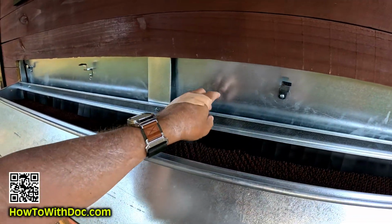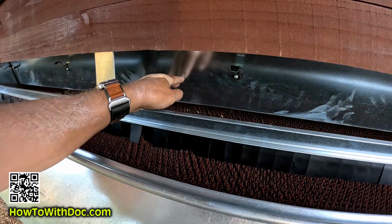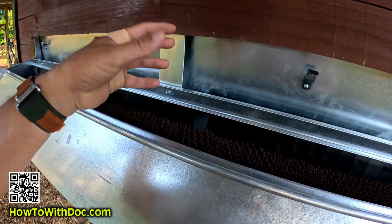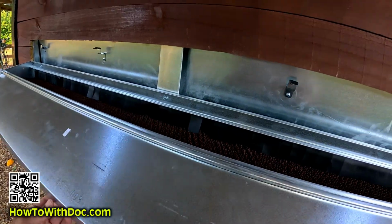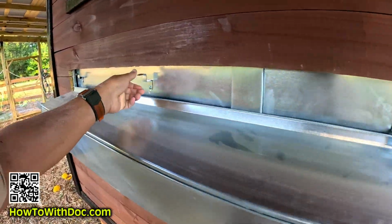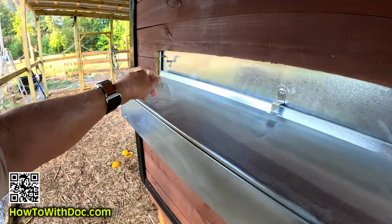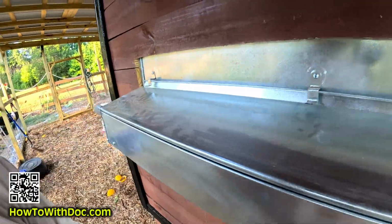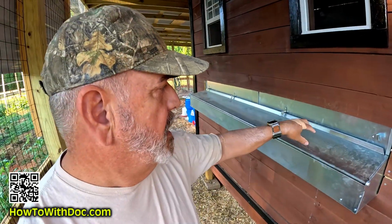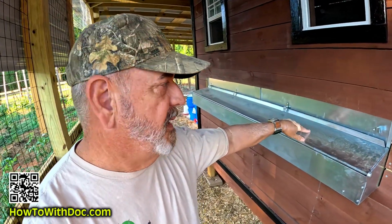Basically, the nesting boxes are inside here. When they lay an egg, it'll roll out here so it doesn't get pooped on. And then you can just come in here and get your eggs without disturbing them. And then you just lock this down. Now your eggs are safe. This is the largest model that they make.